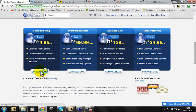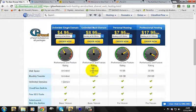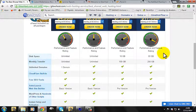So we're just going to go in and compare plans on the shared hosting and have a look at what you get. So for unlimited single domain on this one, the cheapest price is $4.95, up to professional hosting at $17.95 with limited domains, etc. So the sites that I've got hosted on here, there's a number of them, and I've been using the professional hosting plan here. So you can see that obviously they're showing you that there's a performance and feature rating which is very much near the top.